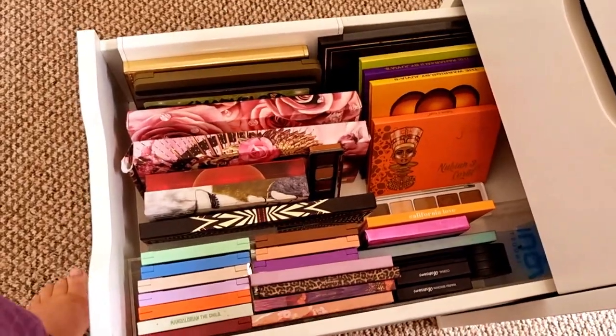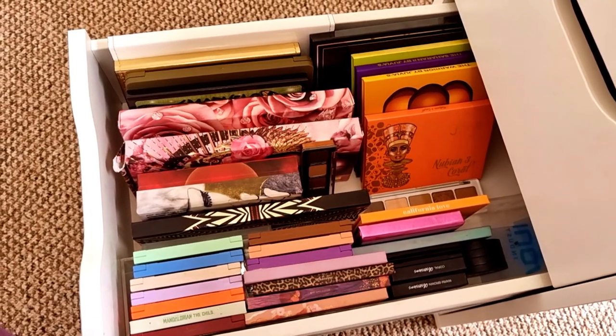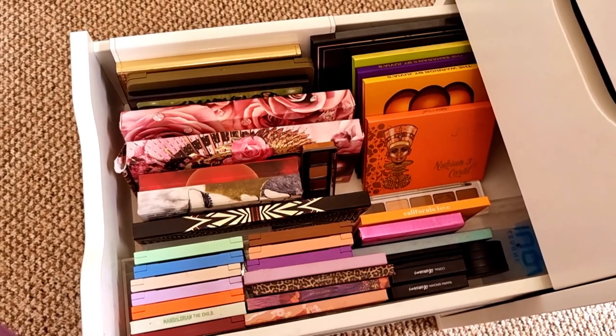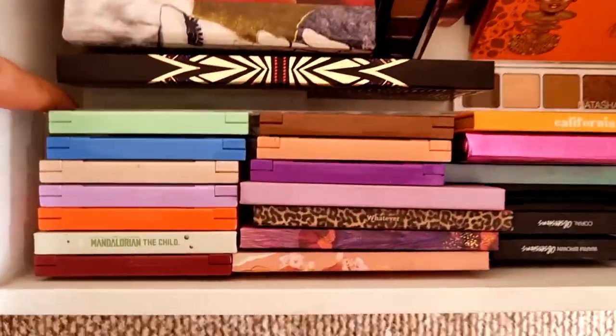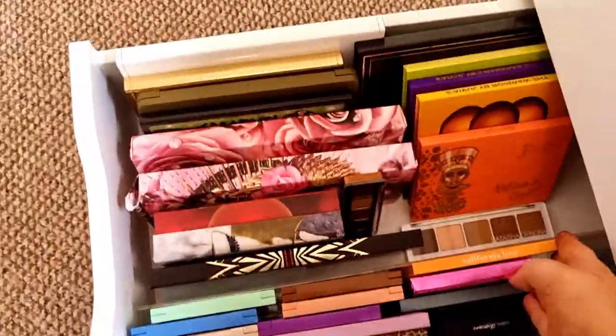The eyeshadows have moved over here now, okay? So we have eyeshadows over here. We have two drawers still, but the other one is much emptier. Okay, I couldn't get the acrylic out, so I used it to hold palettes together that were slightly smaller.